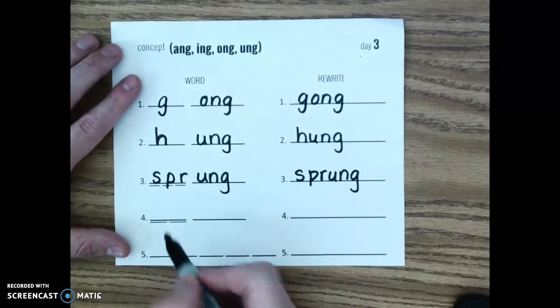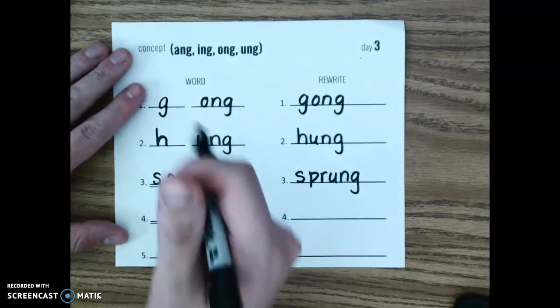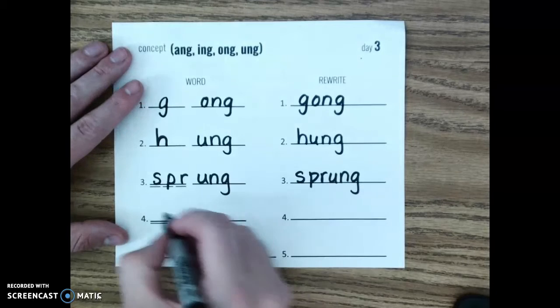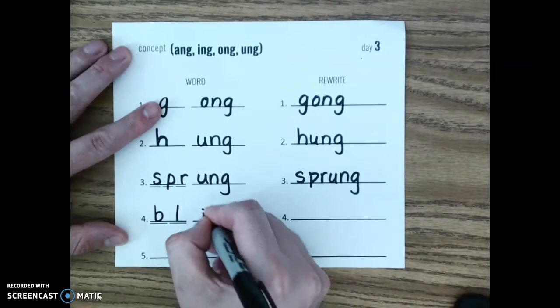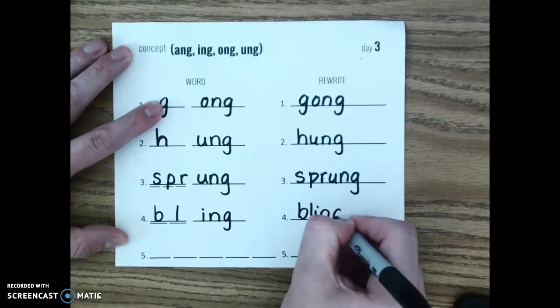Number 4 has a 2-letter blend at the beginning. The word is bling. Bling. B-l-ing. Bling. Bl-ing. Bling.